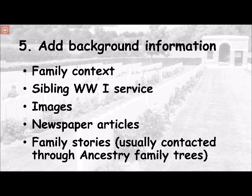But a few write back, and you hit upon great nieces, great nephews, grandchildren, and without exception, they are really pleased that we're doing this project. And they say to us that they're glad that their ancestry is being honored. They contribute with family stories, with pictures, and you'll find some of those are some of our most interesting biographies on the website.